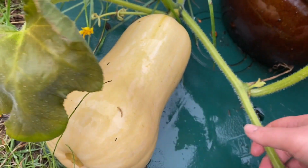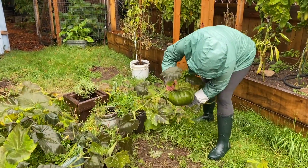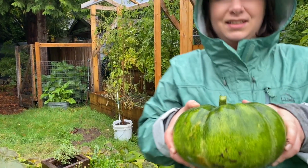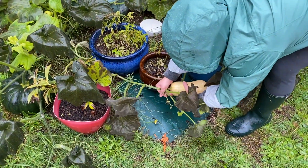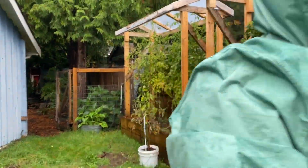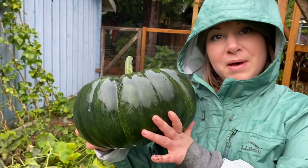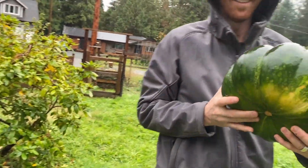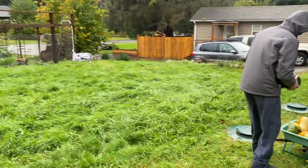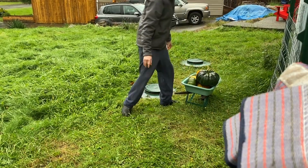These are not doing any more growing. You can see the leaves. We had a killing frost. It's time to bring all of these inside. That is a pumpkin. It's a really nice one.